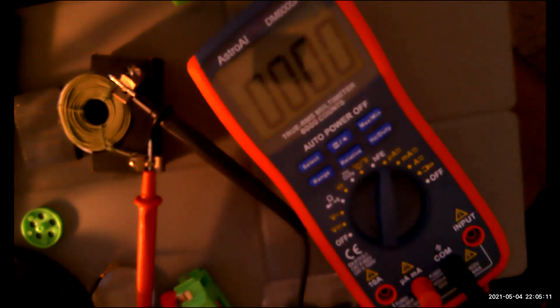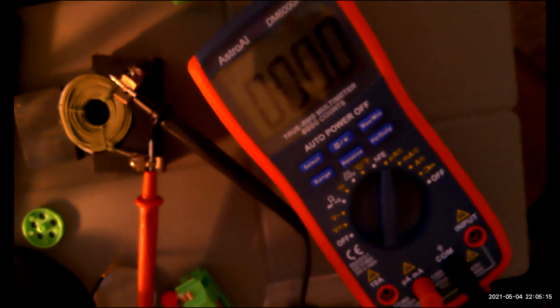Let me stop it here. A reading of 0 current, okay? As you can clearly see, there is no current in the wire.